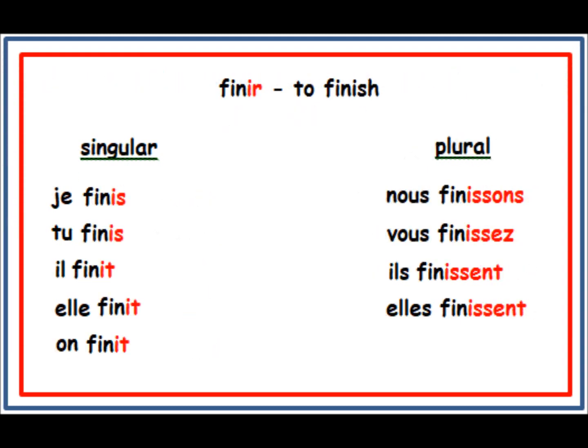For example, finir, to finish. Singular: je finis, tu finis, il finit, elle finit, on finit. Plural: nous finissons, vous finissez, ils finissent, elles finissent.